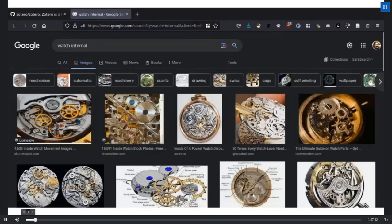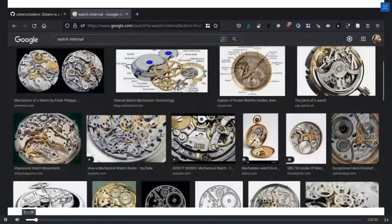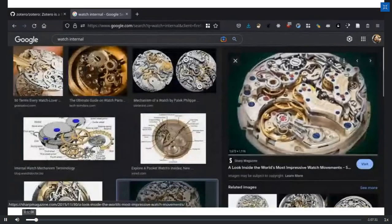This is typically how the inside of a watch would look, right? With so many moving parts, everything precisely connected to each other.